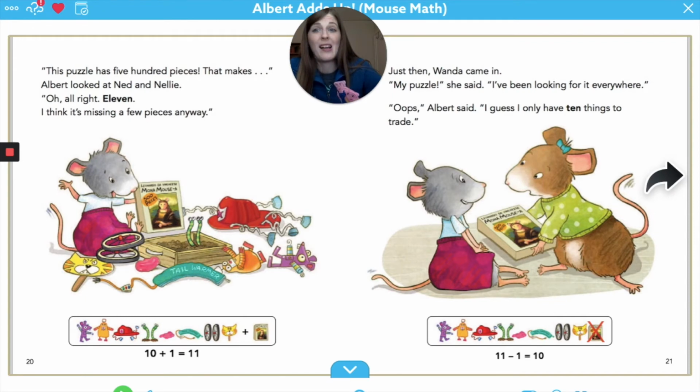This puzzle has 500 pieces. That makes... Albert looked at Ned and Nellie. Oh, all right, 11. At first he was going to add all the pieces as part of his thing. I think it's missing a few pieces anyway. Just then, Wanda came in. My puzzle, she said. I've been looking for it everywhere. Oops, Albert said. I guess I only have 10 things to trade.